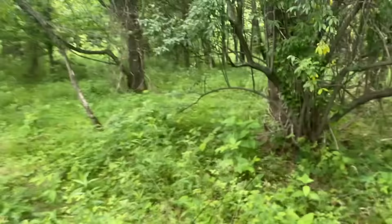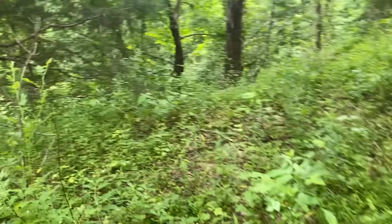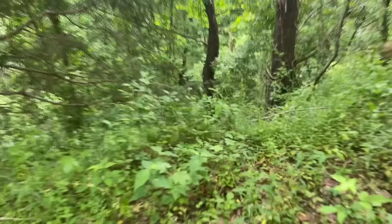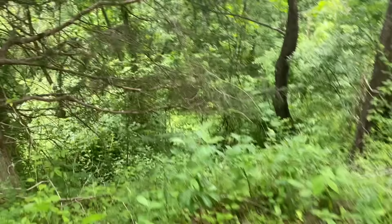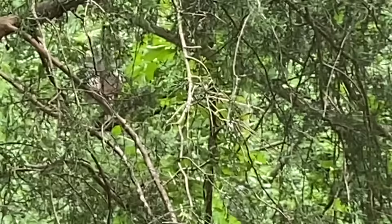Me and May's just out moving a trail camera. Look what we found though. This is really cool. They're running from us, as expected. But check it out. Where did they go? We found some turkeys. Oh no, that's not good, man. We don't want them to run away too far.